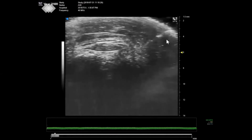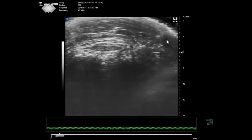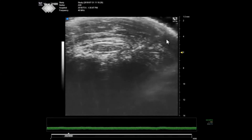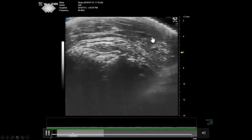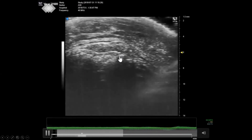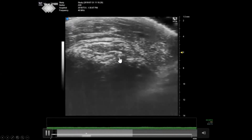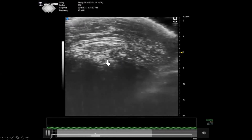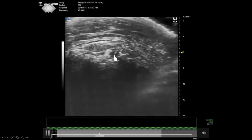So here in a real-time video, again, you start seeing the needle as a line on the right. And then when the tip is in the right position, here we can start injecting the liquid. You see an increase on the cavity, on the volume of the cavity.